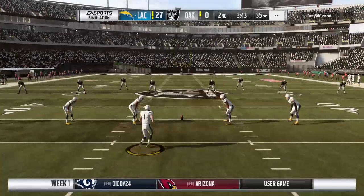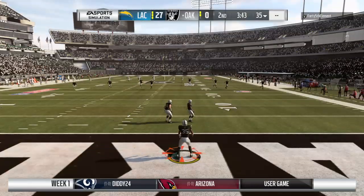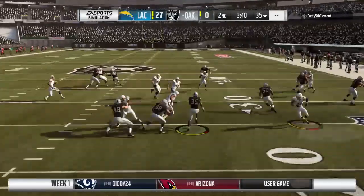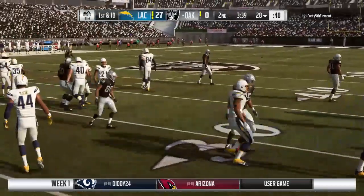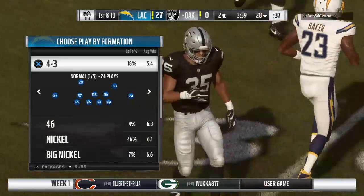Gano out to kick this one away. This fielded a few yards into the end zone. And the decision to bring it out, a good one, as he's up a yard or two shy of the 30. And now Oakland ready to take the field.